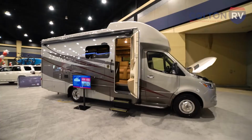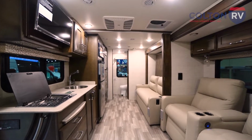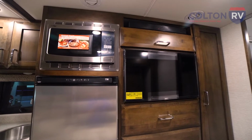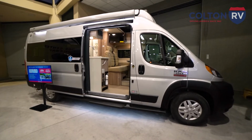Okay guys, and the next RV that we have on display here is the only Class C that we have with us. This is the 2022 Tiffin Wayfarer. The Wayfarer offers more of everything you want in a Class C, along with the luxurious styling and amenities synonymous with Tiffin.